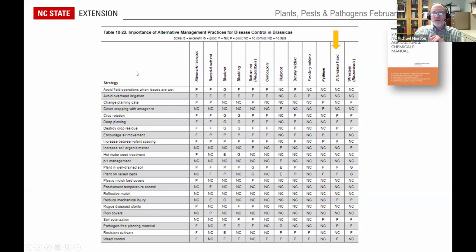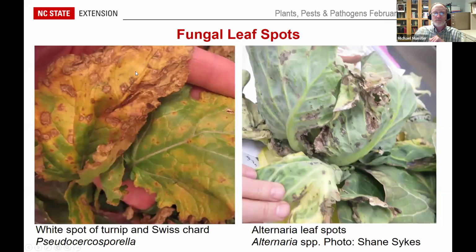Let me just round this out with a couple more. Those are the two that I wanted to highlight, but we can also get some other types of leaf spots. There's one that's particular to turnip and Swiss chard called Pseudocercosporella. That is a fungus, and that's pictured there on the left. And there are some alternaria leaf spots, different species of alternaria that can occur on Brassica as well.